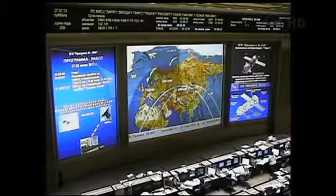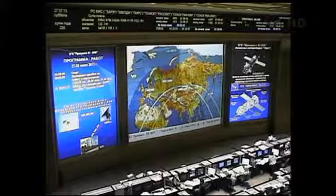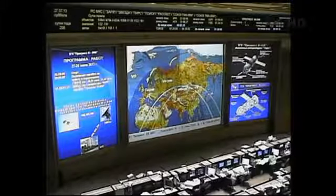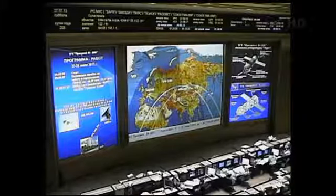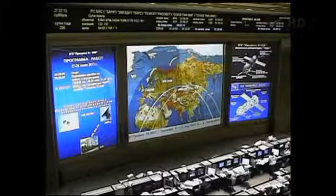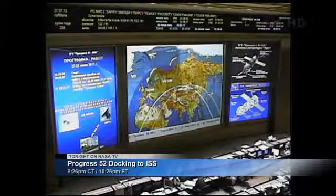Once again, a view from a balcony camera overlooking the expansive flight control room at the Russian Mission Control Center in Korolyov, just outside of Moscow, as those flight controllers now take over for the remainder of the Progress's fast-track journey to the International Space Station that will culminate with a link-up to the Pirs docking compartment at 9:26 p.m. Central Time this evening.